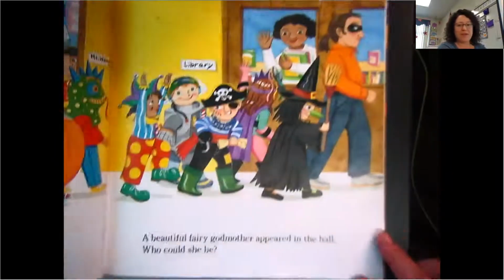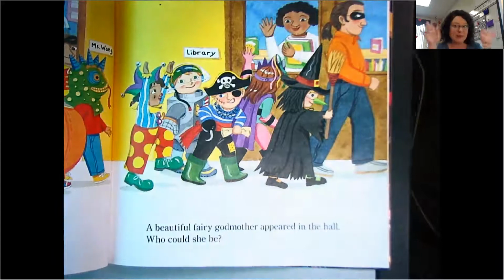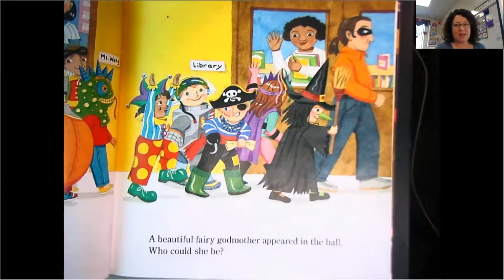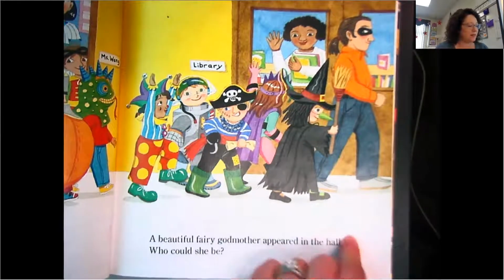A beautiful fairy godmother appeared in the hall. Who could she be? Let me see all of our friends.